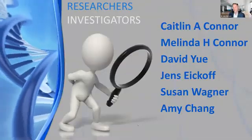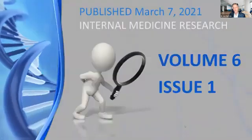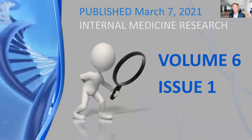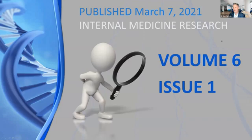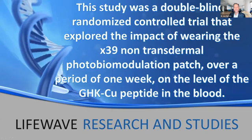The research here, you can go back and read these. I'm not going to read them right now for time's sake. It was published March 7th, 2021 in the Internal Medicine Research volume. I got to get this out of the way. You'll have to go back and read that. I couldn't see it because of your pictures.